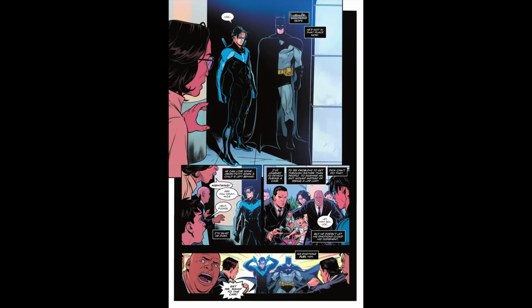Sammy Basari's artwork is really nice. And just to let everybody know, Bruno Redondo is coming back. The next issue, 113, is going to be, I think, the 300th issue of Nightwing. So it's going to be a big double-sized issue, and I guess that next story arc is going to be Tom Taylor and Bruno Redondo's last story arc on Nightwing.